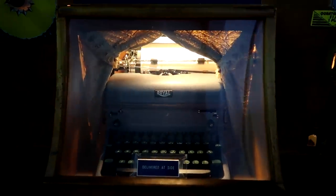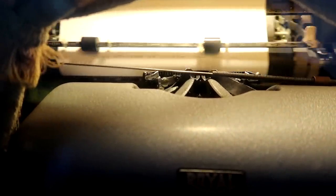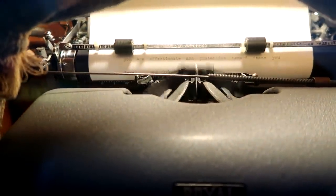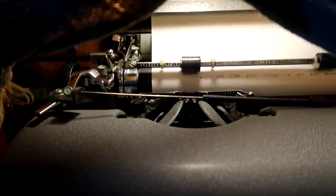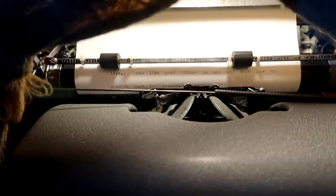Oh, it's typing. It's typing something. It says, you are affectionate and protective towards those you love. It says, you like good things to eat. Oh, that's very true. And know how to provide them for others. Maybe I provide them for others by showing them in these videos. Oh, over here. There is the fortune that it just typed out. Oh, this is someone else's fortune. This is mine. Someone else forgot their fortune, but I'm gonna remember mine.